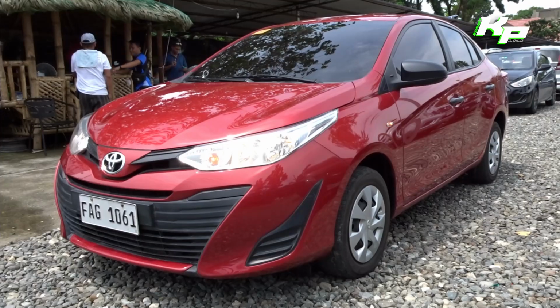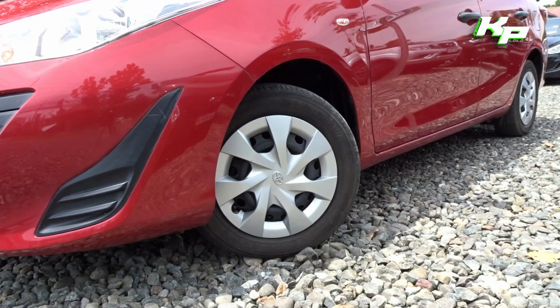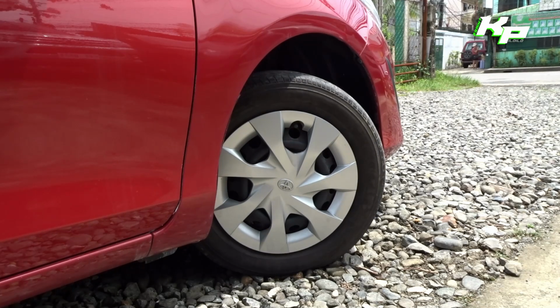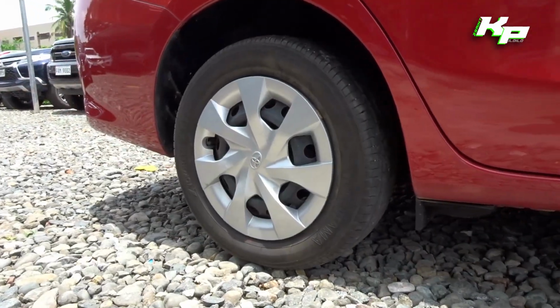Again, it's your choice. The shoes of the Vios J are a set of 14-inch steelies with hubcaps installed, which are wrapped in Yokohama Decibel E70 tires that measure 175/65 R14. Brakes are ventilated discs in front and drums at the back. Suspension-wise, the front gets McPherson struts while the rear gets torsion beams.